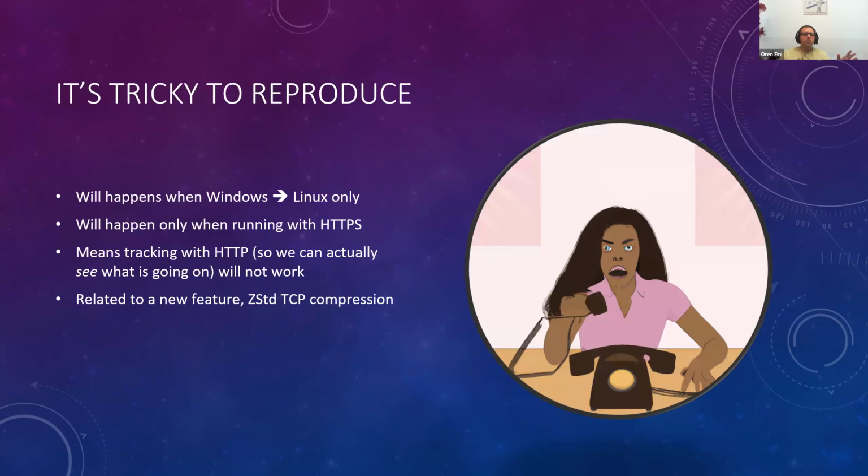We figured out that this only happened between a source on Windows and a destination on Linux. It only happens over HTTPS, which means that if we take the same two servers and run them over HTTP, it does work. Run over HTTPS, it does not work. And there was a new feature that touched TCP connections called ZSTD compression. The idea here was that RavenDB would compress the data over the wire to reduce the amount of bandwidth that you're paying for. And apparently there was a problem there. So now that we figured out what the issue was, let's see what happens.